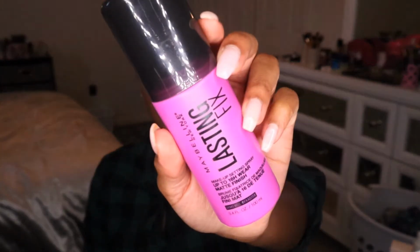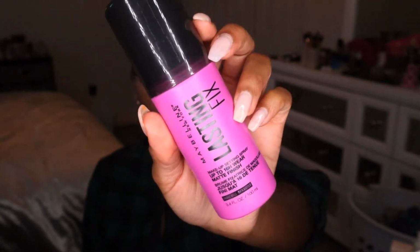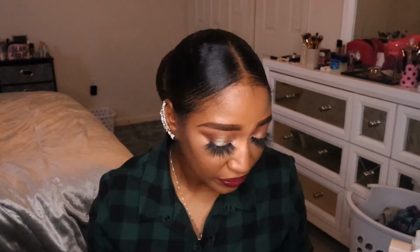This is the Maybelline New York Lasting Fix up to 16-hour wear matte finish setting spray. I've seen people rave about this one as well. It has really good reviews on Ulta, so I just wanted to go ahead and try that out. I saw it when I was in Ulta, picked it up. Here we are. I also got this from Catrice. This is the Catrice X Iman blush palette.